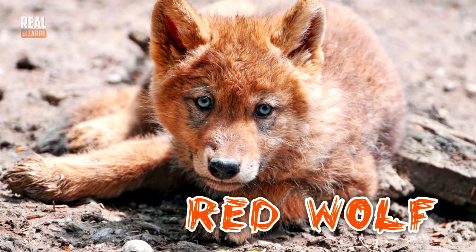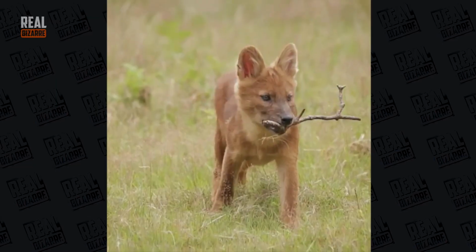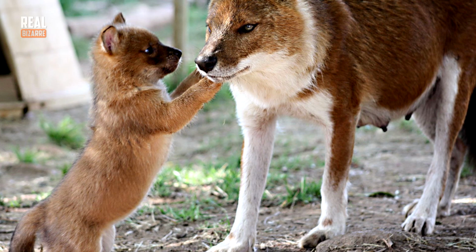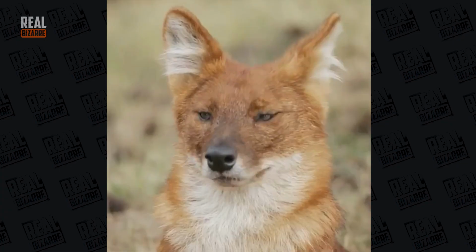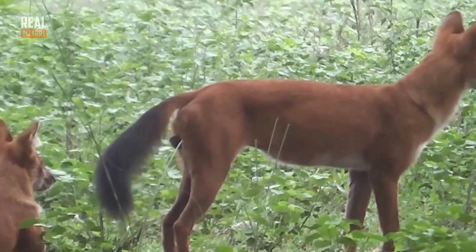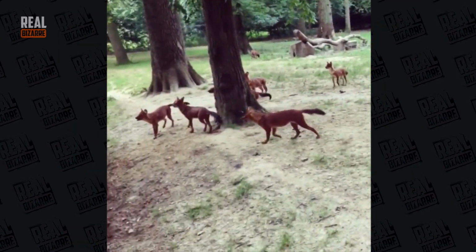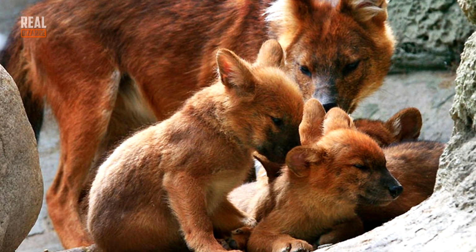Red wolf. Red wolves, also known as ginger dogs, are a kind of wolf that has reddish fur. There are not many of them left, even though they are sometimes excluded from the endangered species list. Red wolves are quite big. They have long tails and long curly ears. They usually dwell in the west and south parts of Asia. Also, they somewhat resemble foxes. Typically, about 12 lovely pups are born at a time.